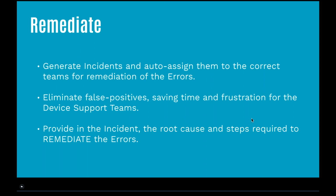Now, what Discovery Admin does is it uses incidents, right? So it auto-generates incidents, it auto-assigns them to the correct team, and it details the root cause and the remediation. And we can show all of that to you shortly after during the demo.